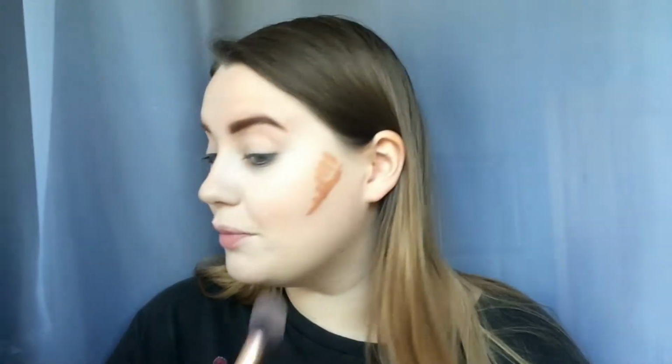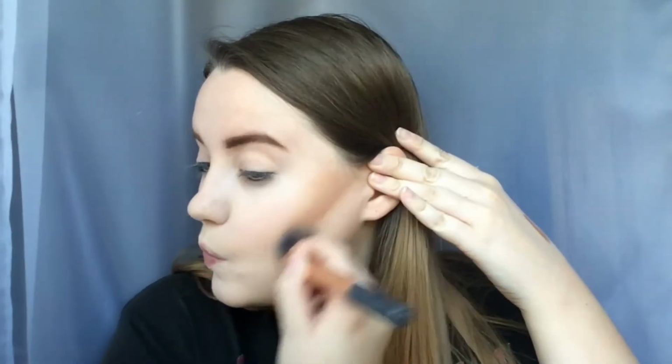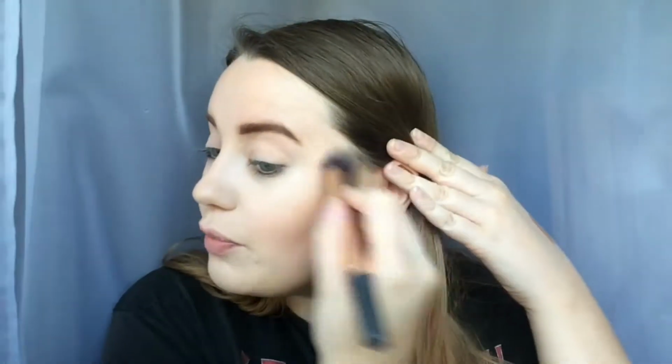I'm going to attempt to blend this out on this Real Techniques contour brush. Oh my god, this dries quick. Well, it's not too bad. It is definitely more of like a bronzing stick. I think if they marketed it as a bronzing stick, I would have been like, yeah. But it actually doesn't look that bad on camera. Or does it? I think it does. It's really warm. It's almost too golden for me.